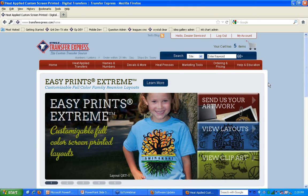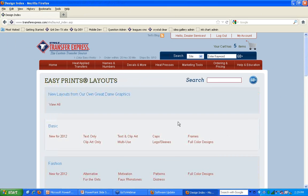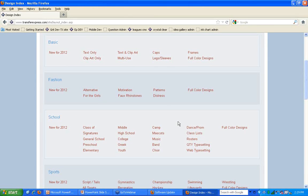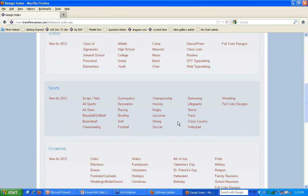My favorite way, the simple way for me, in my opinion, I'm going to click on View Layouts. You'll notice these buttons down the side of the screen here. The big blue one says View Layouts. That's what I'm going to click. This takes me to all the different categories of layouts we have here at Transfer Express, and as you can see, there are a lot of them.